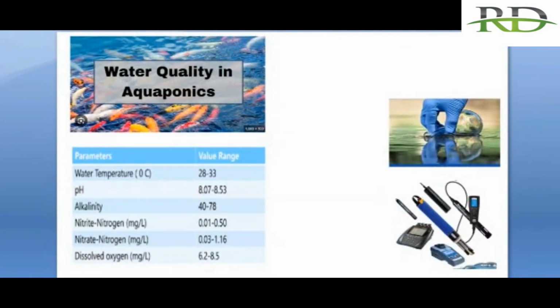This is the water quality for this aquaponic system, and you can just note it down. It's suitable for both the fishes and plants. DO should be 6.5 to 8.5. Nitrites should be about 0.03 to 1.16. Ammonia should be as low as possible. pH should be about 8, a slightly alkaline pH, and temperature around 25 to 30 degrees Celsius is very optimal and ambient for this aquaponic system.